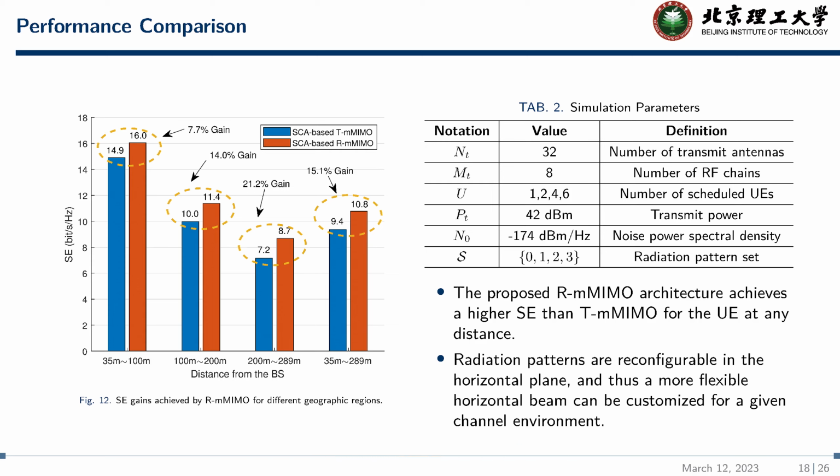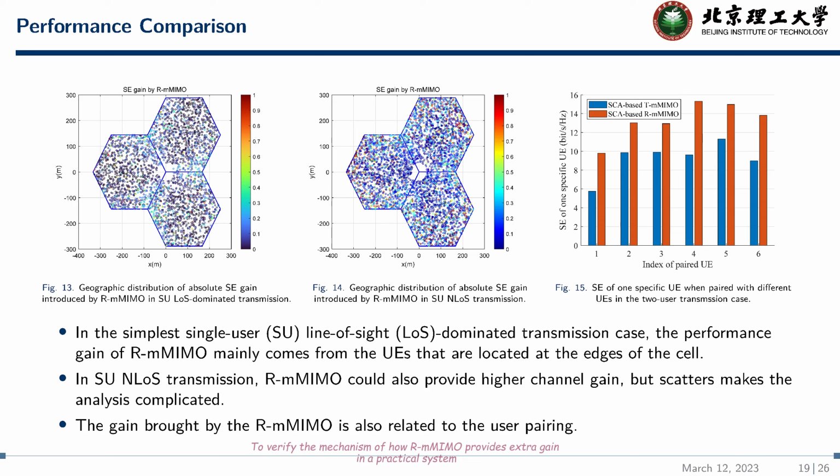As can be seen, the proposed MIMO architecture achieves a higher SE than MIMO for the UE at any distance. Intuitively, this can be explained by the fact that the EMR pattern used in this example is reconfigurable in the horizontal plane, and thus, a more flexible horizontal beam can be customized for a given channel environment. To verify the mechanism of how MIMO provides extra gain in a practical system, we plot the geographic distribution of SE gain achieved by MIMO.